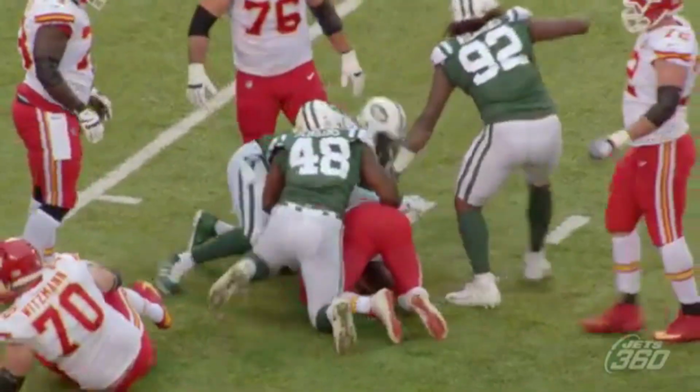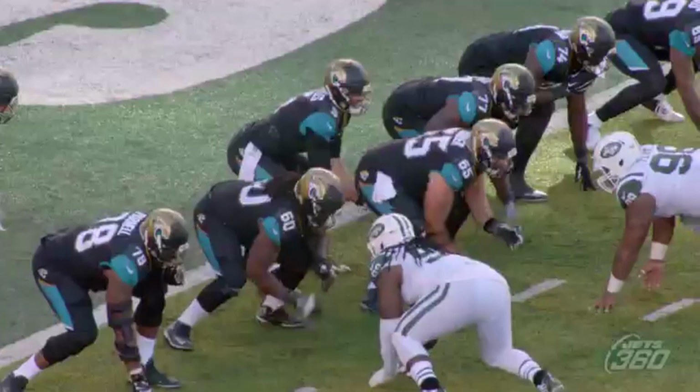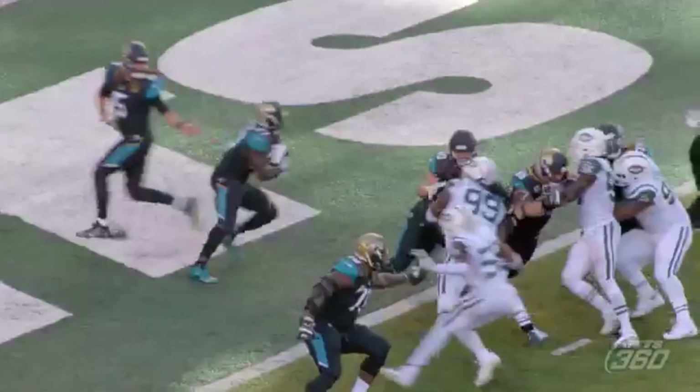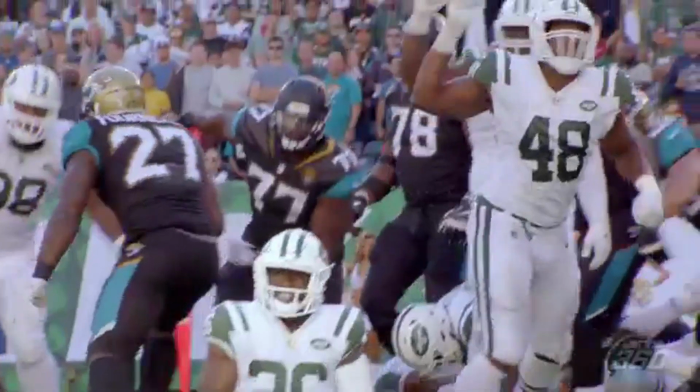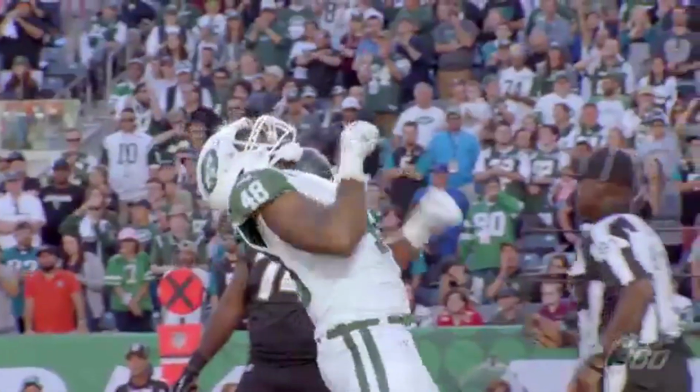And I think he came to Houston to do exactly what he wants to do. Houston is the perfect fit for him in his mind, and hopefully he gets a lot of sacks in Houston. Yeah, and let's just hope the best for him, and hope he fits in really well.